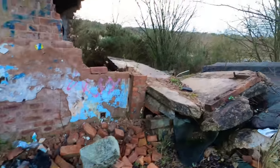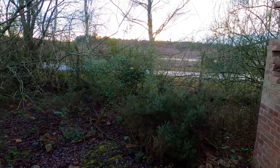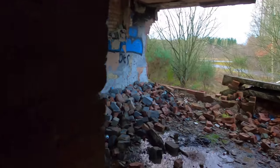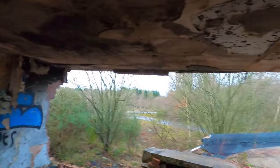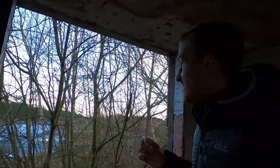Oh, there we go. Roof's collapsed there, look. We can walk through to this one, which I presume was another kind of office. It's looking outside. That's looking back towards the car park. And the remains of another building just here, but I'm not going to go in, because if that roof's collapsed, then any of this could collapse at any point. So yeah, only building that appears to be on site.